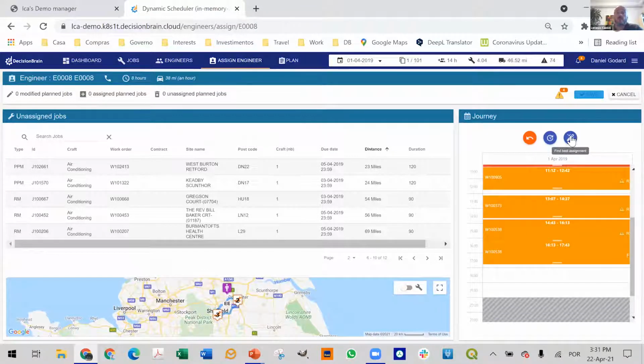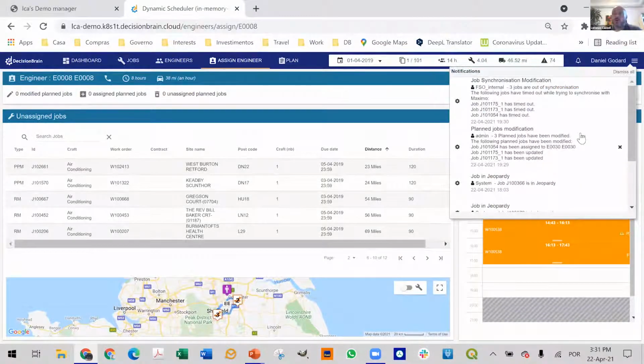So another characteristic of the tool is that this is a tool that is shared across different planners. So every time a planner makes a change in the schedule, the system will publish a notification that is available for all the planners to look at and see, you know, here we changed the plan job.